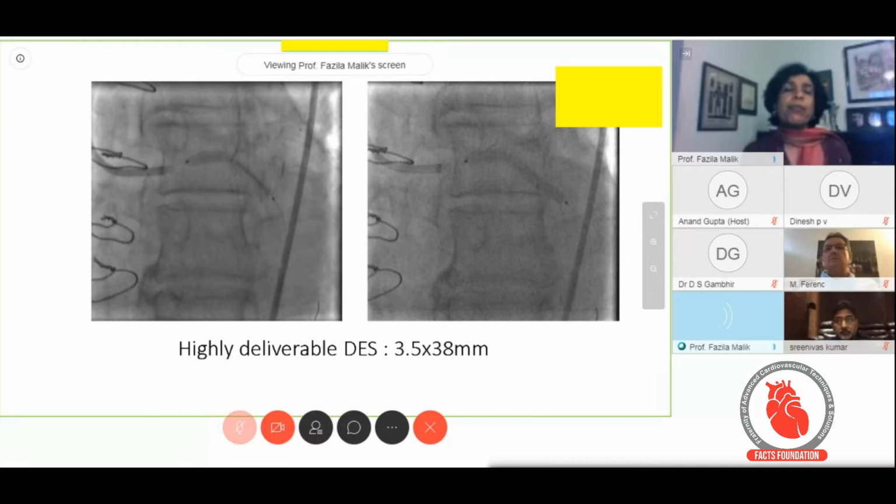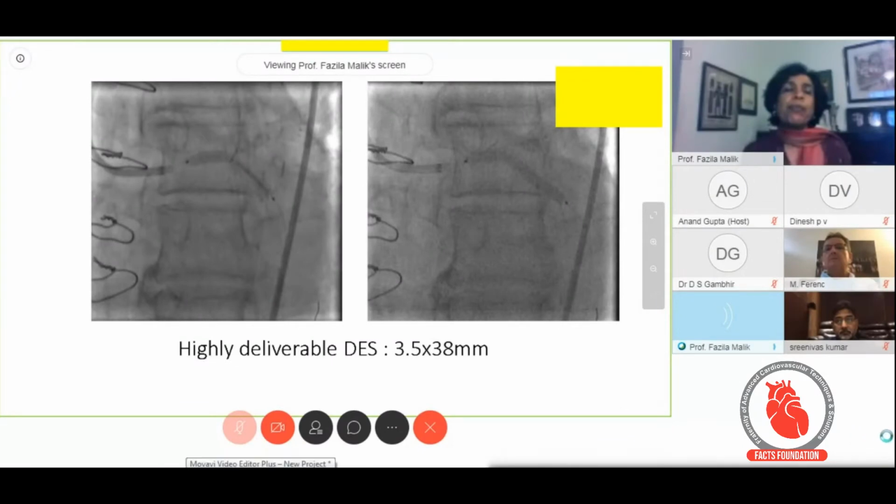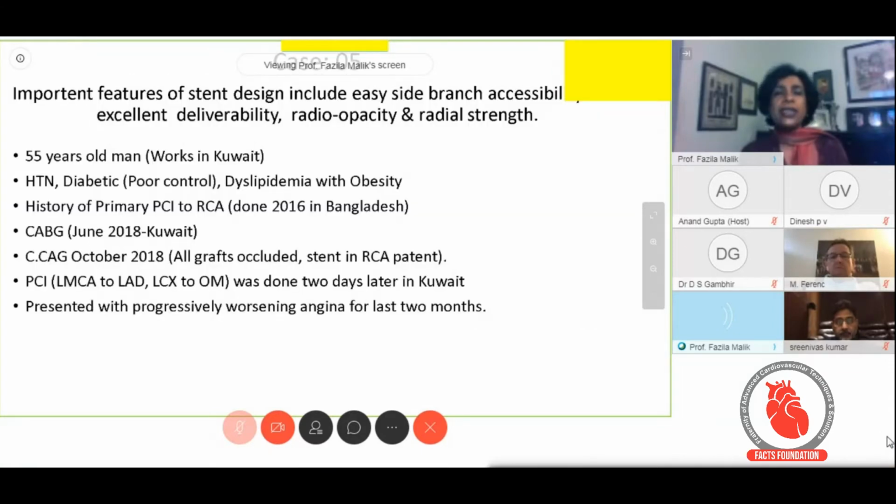After that, he had CABG done in 2018. A few months later, he again had chest pain, and the check angiogram showed that all his grafts had occluded. So in that center in Kuwait, they did a PCI from left main to LAD, and they put another stent from LCX to OM. However, unfortunately, when he came back to Bangladesh, he was again having progressively worsening angina, and he had to be admitted in our hospital.